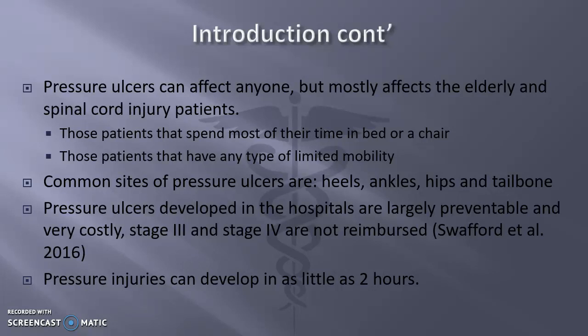The patients that spend the most time in their bed or the chair, and any type of patient that has any type of limited mobility. Common sites of pressure ulcer injuries are heels, ankles, hips, and tailbones. Pressure ulcers are developed in the hospital and are largely preventable and very costly. Stage 3 and Stage 4 pressure ulcers are not reimbursed. Pressure ulcer injuries can develop in as little as 2 hours.